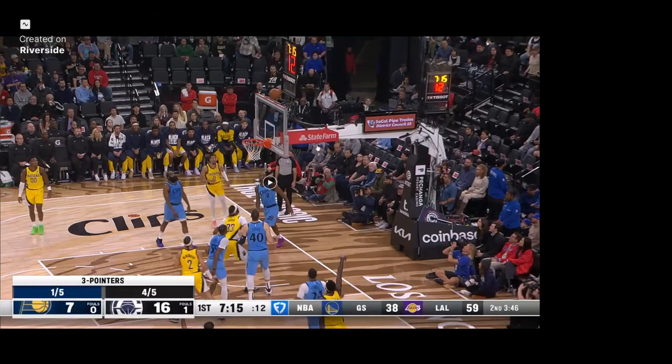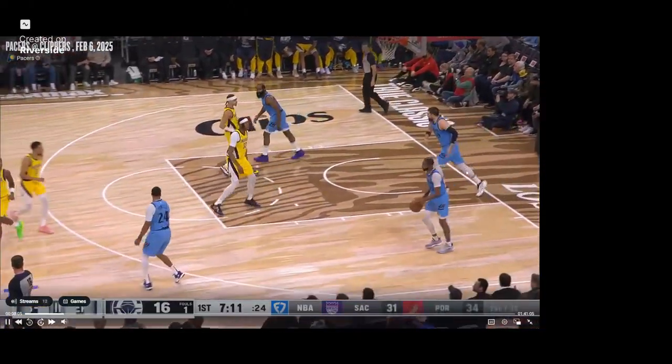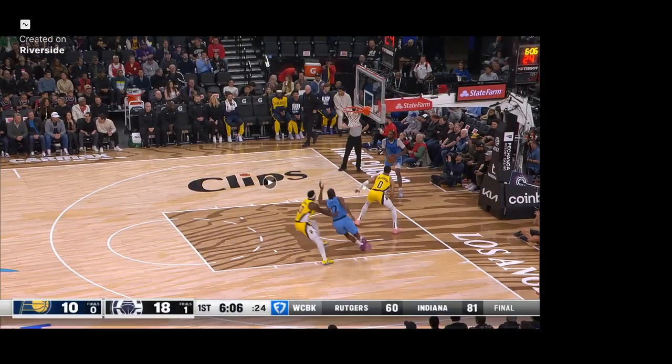But they see something that happens. It's like an if-then statement. If this happens, then pin the guy down and you have an open corner three. And they do this stuff extremely well in Indiana. Right here, this is after a made basket, Halliburton pressuring the inbounder.